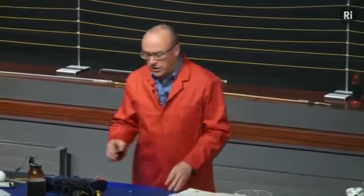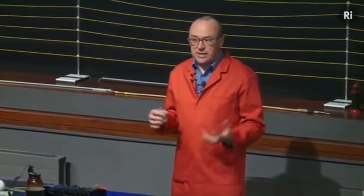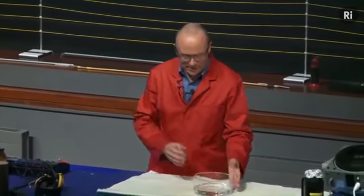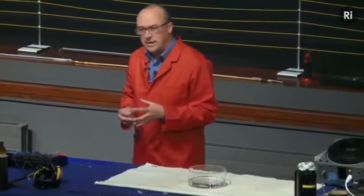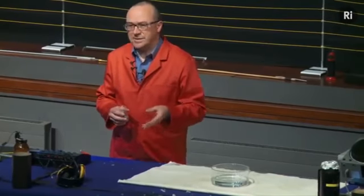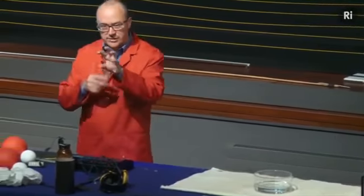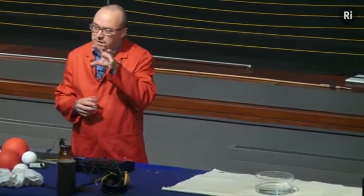I'm going to show you a reaction now where the activation energy is so low that the reaction happens spontaneously. What I'm going to do is to add this grey powder, it's called magnesium silicide, to some hydrochloric acid. Now, the reaction that takes place produces a gas called silane. Now, you've all heard of methane gas, I'm sure. Methane is natural gas. It's the gas that you use for cooking and so on. And a molecule of methane has a carbon atom and 4 hydrogen atoms. Well, silane is very similar, except that it has a silicon atom and 4 hydrogen atoms.